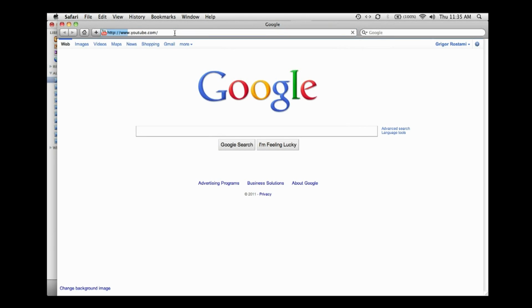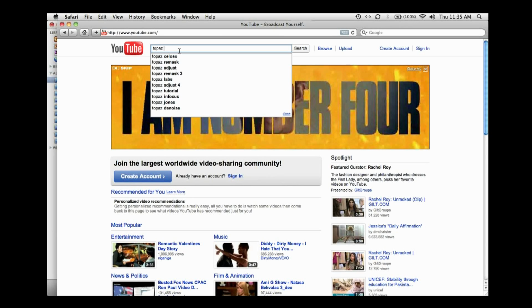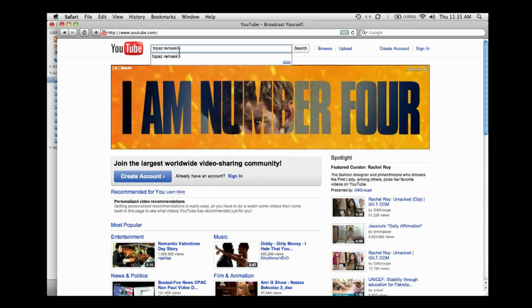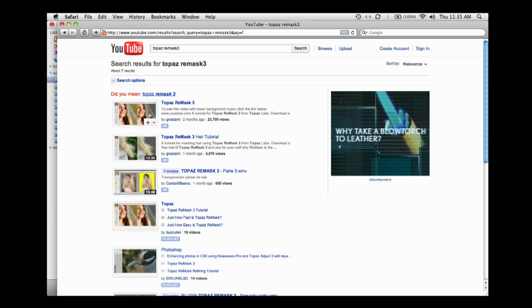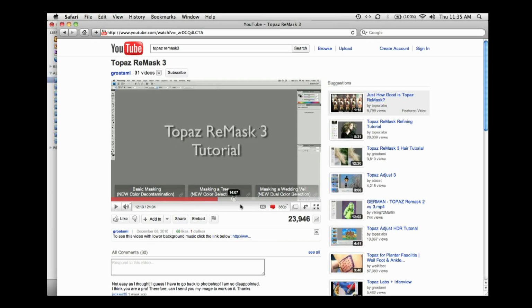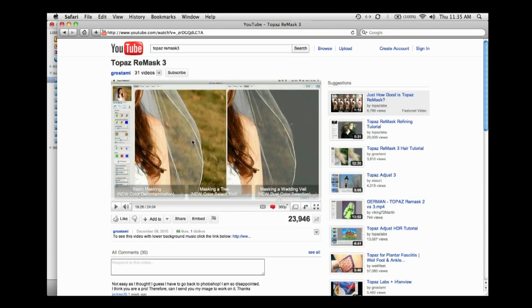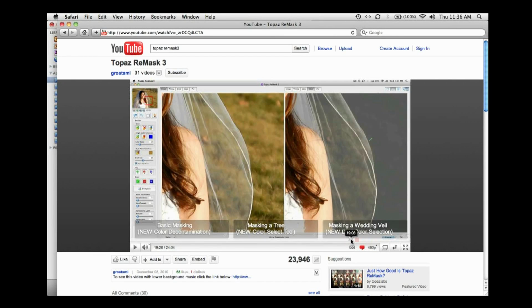So when you go to YouTube, just do a search for Topaz Remask 3, okay? And when you do that, you're going to find the Topaz Remask 3 tutorial, okay? In fact, let me click on this one right over here. And there's a part of that tutorial, let me fast forward it over here. You can see that here I talk about how to mask a veil away from its background. And in this part of the tutorial, I actually talk about the dual color selection.